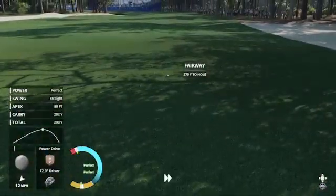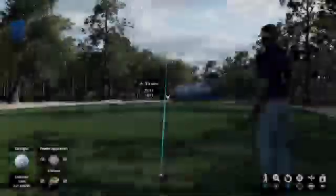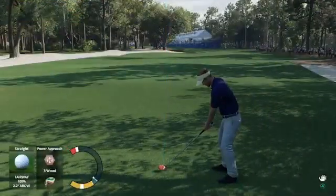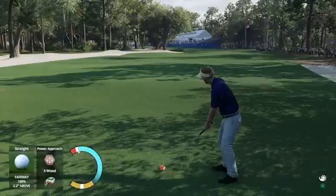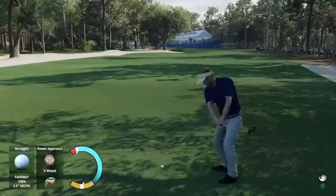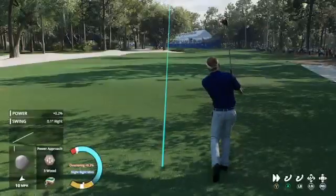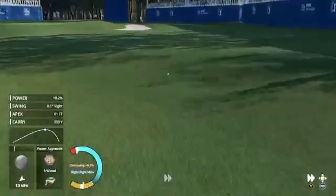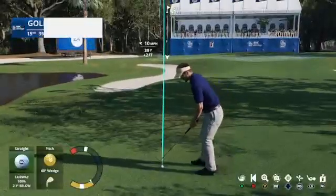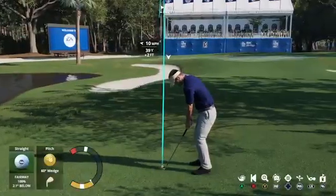Nothing to fault there, safely in the fairway. I'm not sure he got every bit of that 3-wood trying to get home to this par 5, but still in the ball game for a birdie.